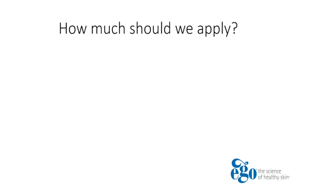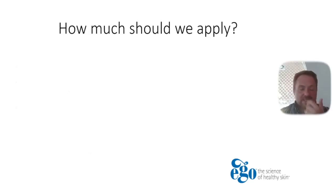That's my point. How much should we apply? And this is also sometimes the trick. How much am I supposed to use? Because some of them are expensive, as I mentioned. Some of them are thin. Some of them are thick. So what is the right amount?